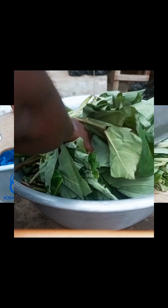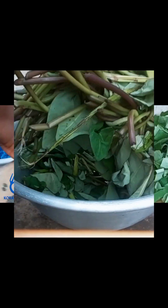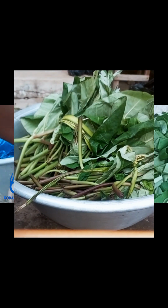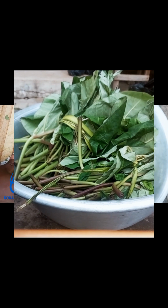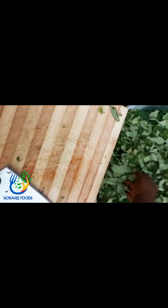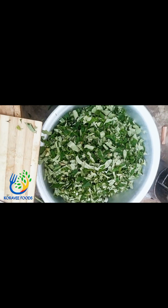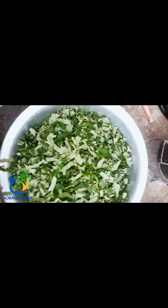So I went to the market and I got a good price for this kontomire. The seller said one for 5 cedis, but I told her I was going to sell, and then she gave me 9 pieces for 15 cedis. So I had to buy it, though I don't need the 9 pieces. I need about 3 or 4 pieces, which is a bundle.